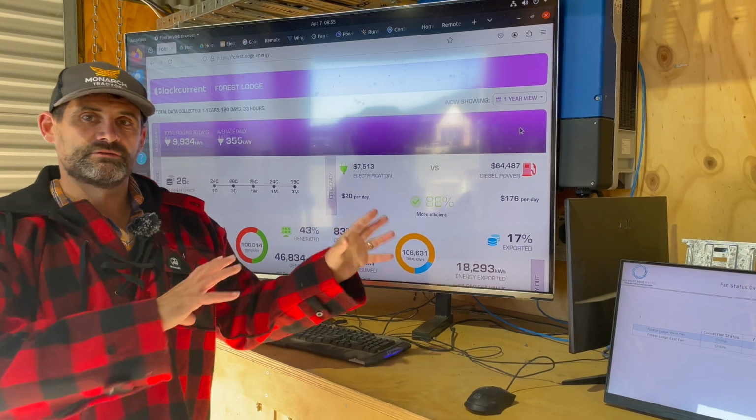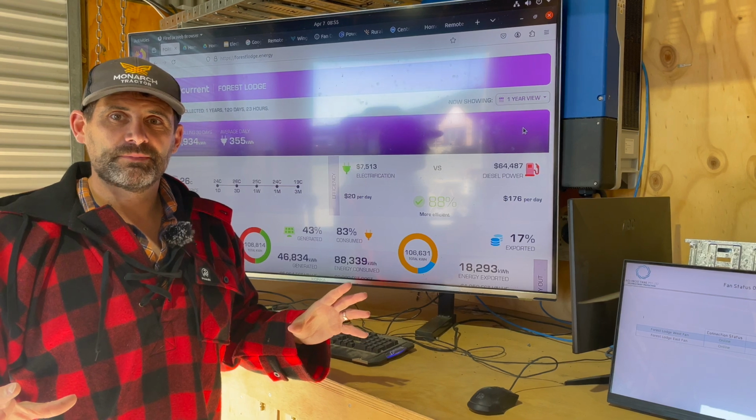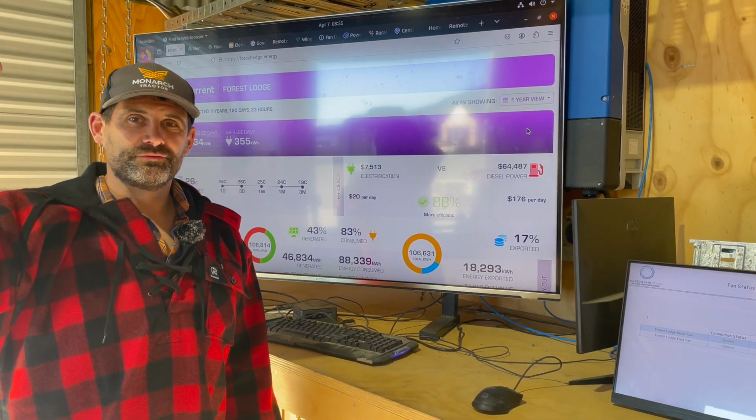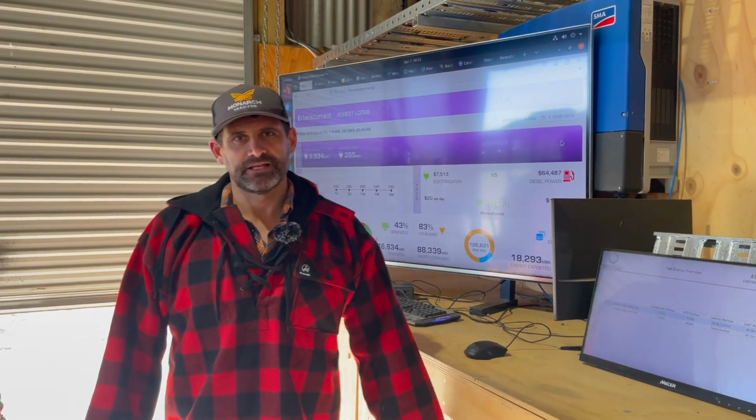So all the machines running off New Zealand's national grid is sitting at about a 10-year payback period. The solar on the roof is sitting at about a 7-year payback period, and the batteries are sitting at about a 13-year payback period. Okay. That's the figures that we're looking at.